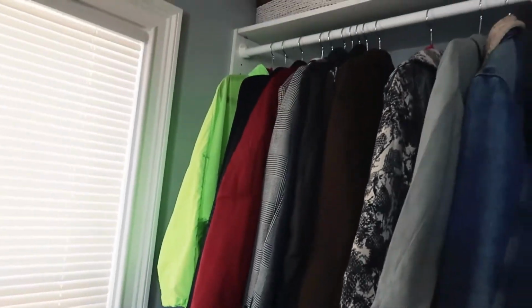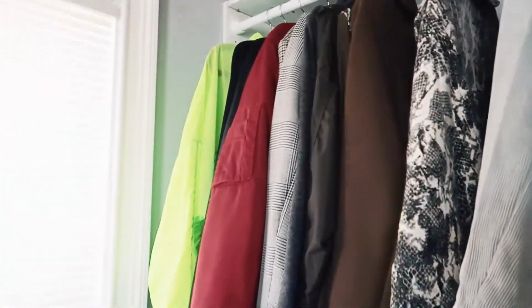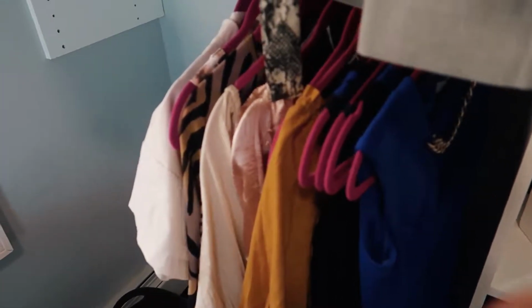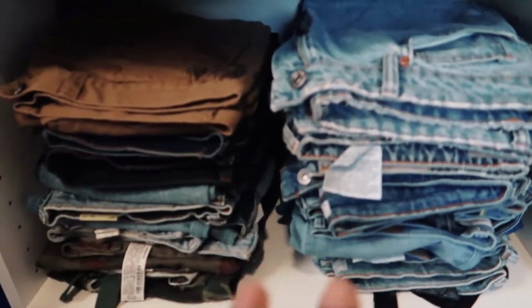On this wall, where the smaller unit is, I have my jackets and blazers. Beneath that are my dresses, and yeah, definitely room to grow on this rack. This section here is for denim. My husband has a pile and I have a pile.